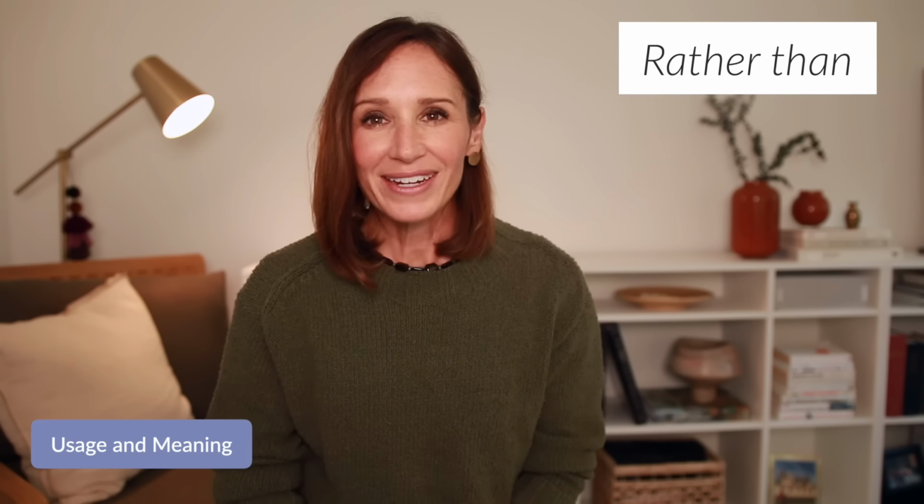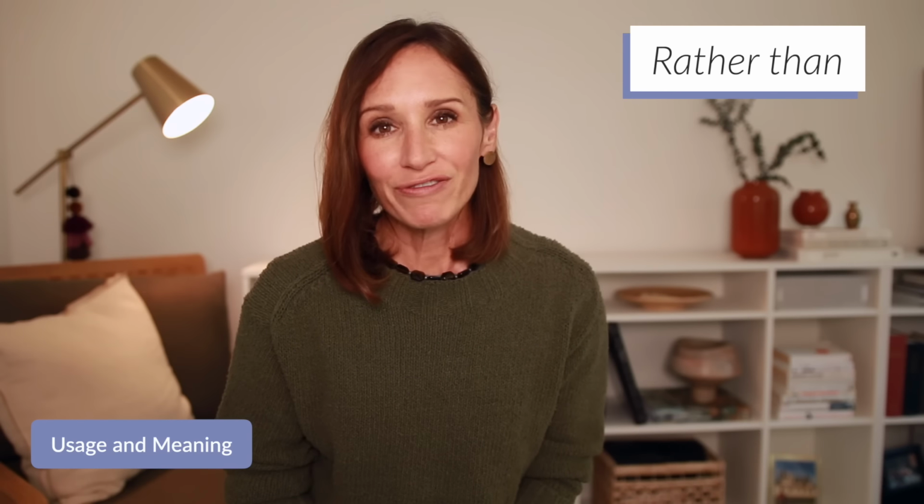Both can be used to express contrast and preference, making them appear interchangeable at first glance. However, they do have distinct usage and structure. Let's talk about each one, starting with its usage and meaning. Rather than is used to indicate preference of one thing over another, emphasizing that you have a choice between two things, two actions, or two states of being. Let's take a look at several examples.